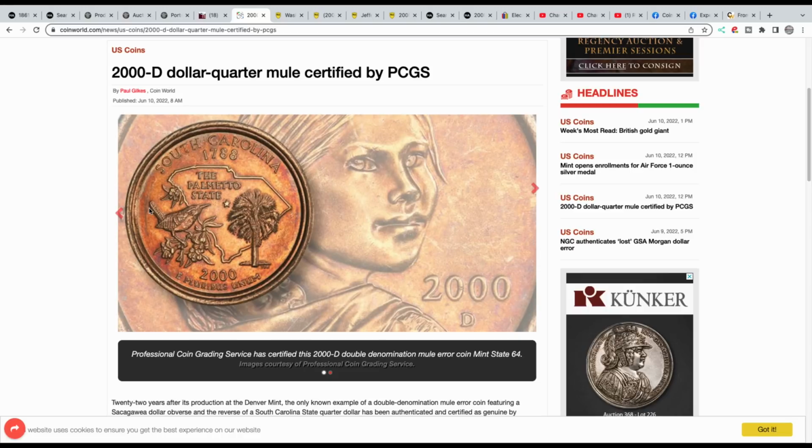Our Coin Help You community, the scope of that community is just to help you maybe identify if it's a double die or not, or maybe help you identify a known double die. But it really gets beyond the scope of the help community when it comes to trying to do the discovery stuff. That's just not how it works.